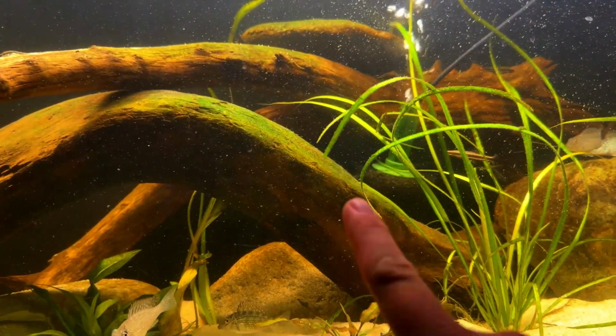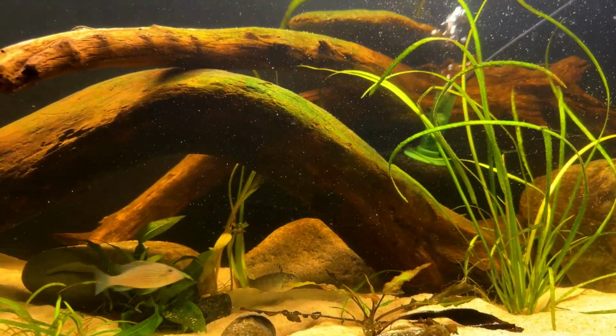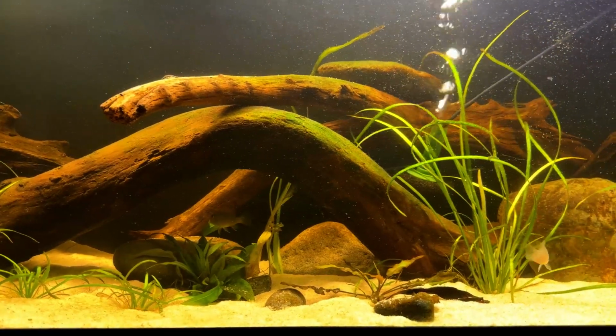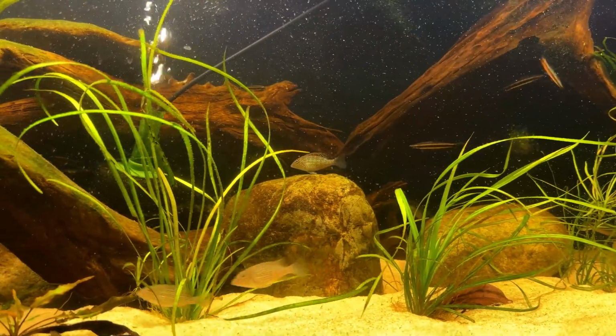Yeah, and if you look at this log, this was covered with algae at one point, and now there's none. I wouldn't say they're going to wipe out your algae problem, but for small amounts, they do a really good job of eradicating that. So, very fun fish. I am a big headstander fan. Yeah, this is just a really fun tank to just sit and watch.